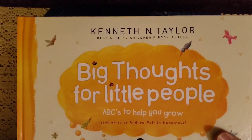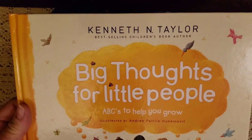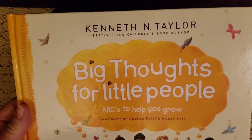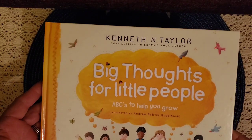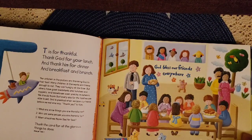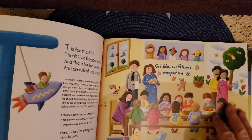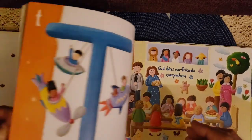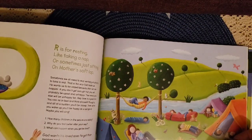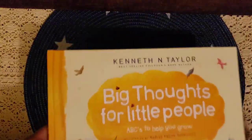So the first book that I got is called Big Thoughts for Little People, ABCs to Help You Grow. And Mason has done really, really good on his alphabet, his upper and lowercase. And I just thought this was a cool book. I just like how it talks about T is for thankful. Thank God for your lunch and thank him for dinner and breakfast and brunch. And I just love the pictures, the little illustrations, and just seeing all these happy children. And I just love the colors. And it's just so cheerful and happy. So I know Mason is going to really like this book. So that is that one.